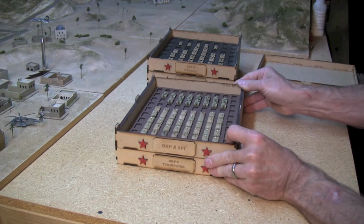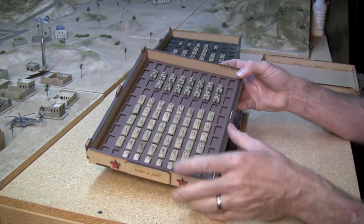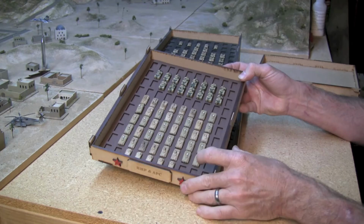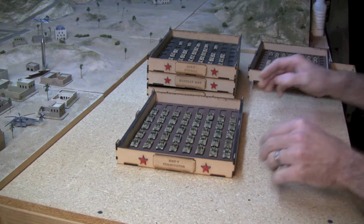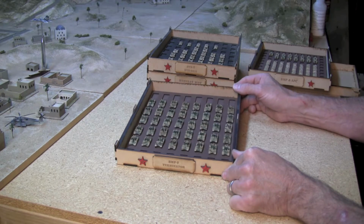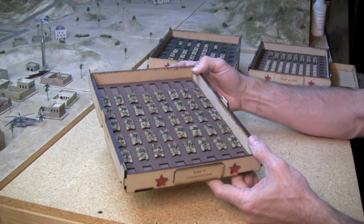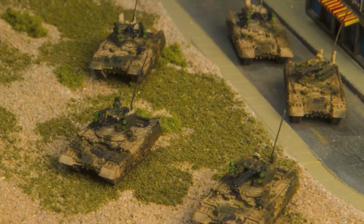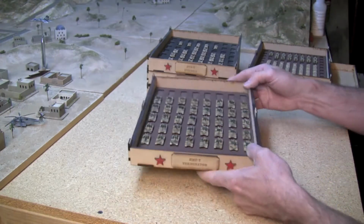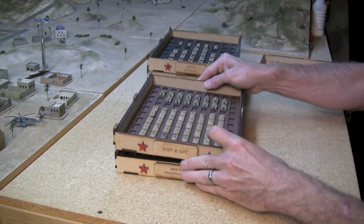And this one here is your typical collection of BMPs, 1s, 2s, and 3s. Most of them in just the desert sand, and then some in some camouflage there. And then this one here, I really like these vehicles here, the BMPT Terminators. Got a pretty good collection of those in a camouflage scheme. So that's it for the target vehicles, or the Russian-made hardware.